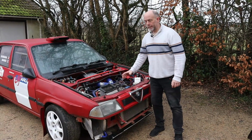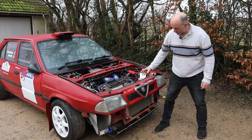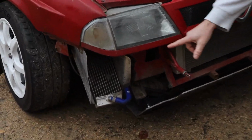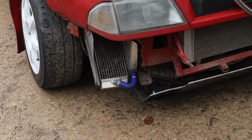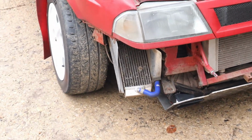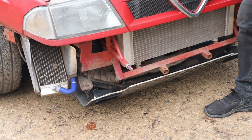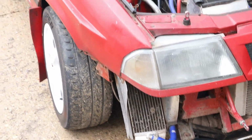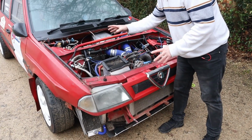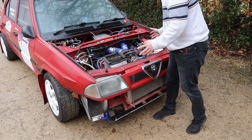Right, so here you can see there's nothing Alfa left under here. We've got different cross members down here. We've got brake cooling ducts. We've got a couple of little radiators that are actually from a modified quad bike, and those radiators are ducted into the intercooler. So it's so clever the way it's all plumbed in. The amount of work under here is incredible.